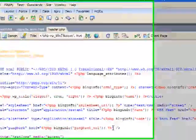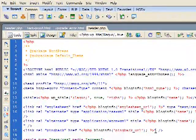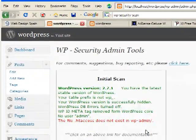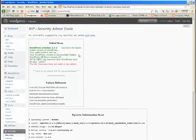Just delete it. It's completely useless. It doesn't do anything. So just get rid of it, bin it, and that way you will have a slightly more secure WordPress version. Again, it's one less thing for a hacker to know about. It's one less vulnerability for you. So that's number 6 on my 10 tips.